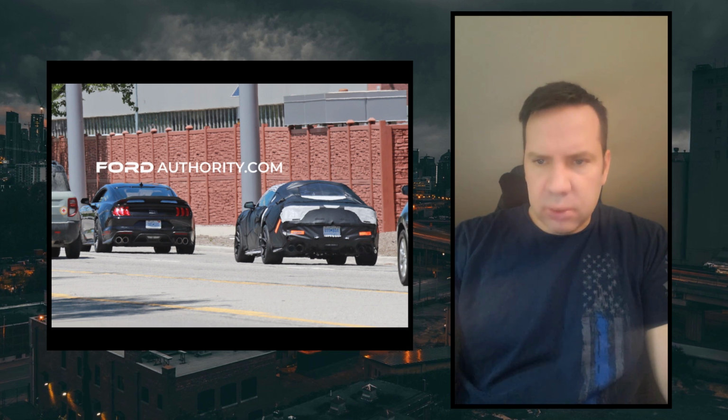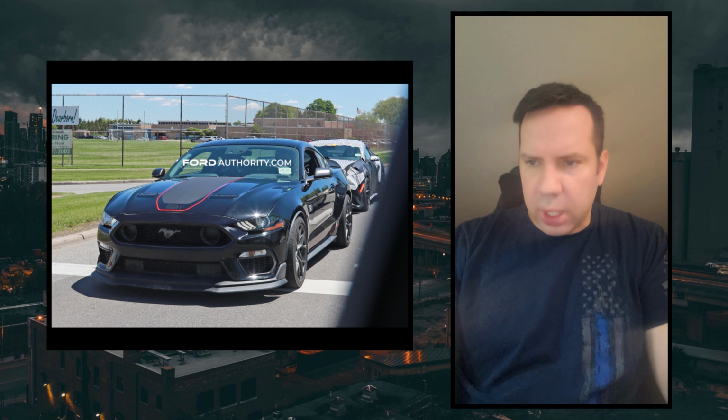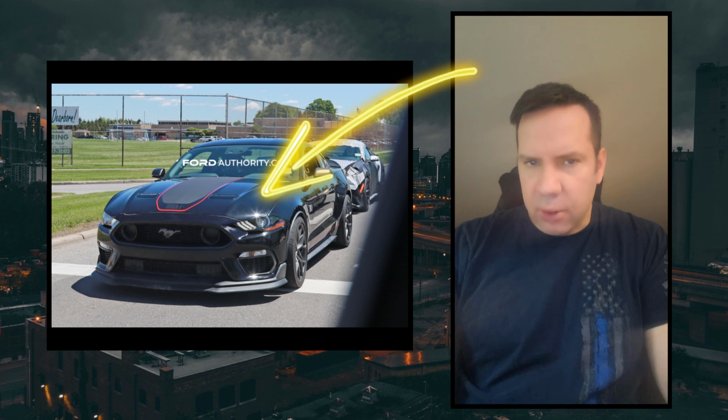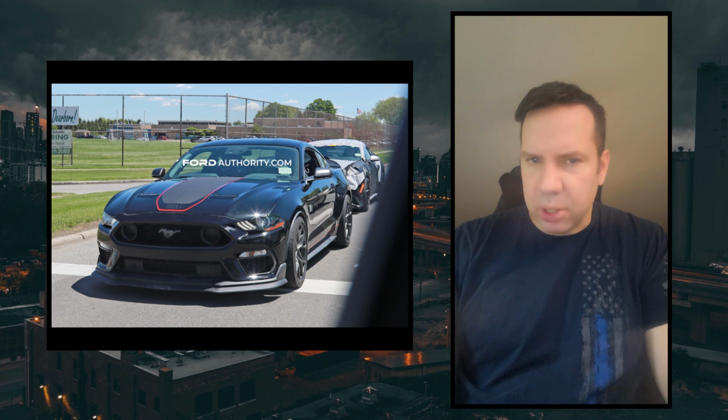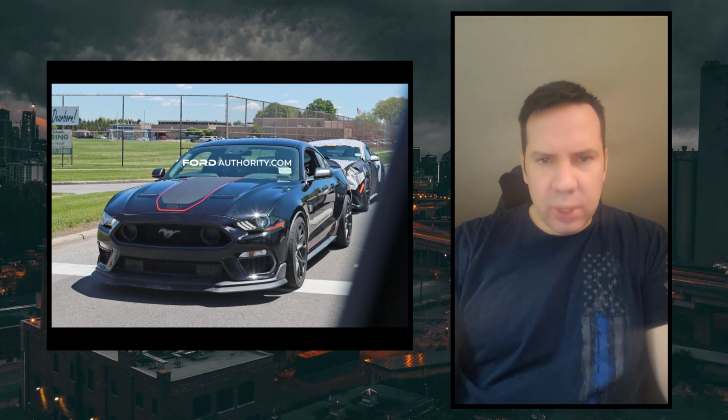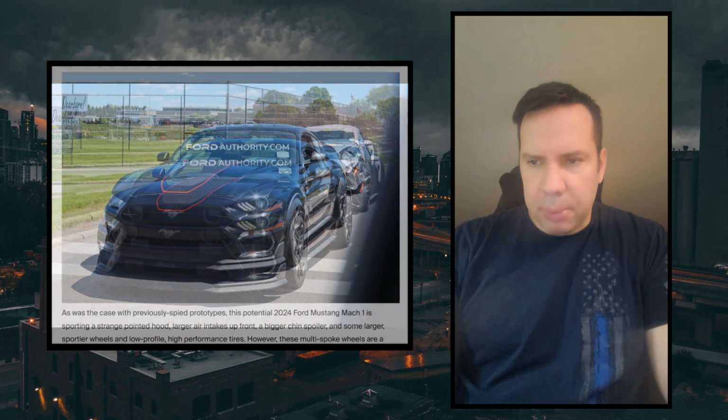It looks like this mule was being tested together with the Mach-1, as you can see in this picture right here. Okay, the Mach-1, can I just say how gorgeous the Mach-1 is? I love that super aggressive front end. Love the Mach-1. They really improved on the already beautiful S650 Mustang GT here, and I'm looking forward to what they can do with the S650 platform. I bet it's going to be hot.